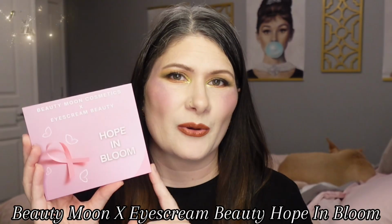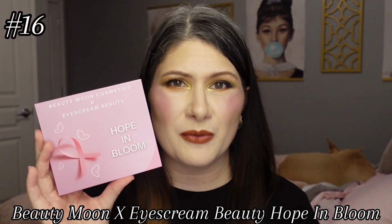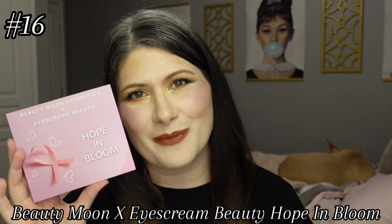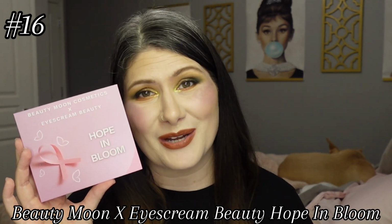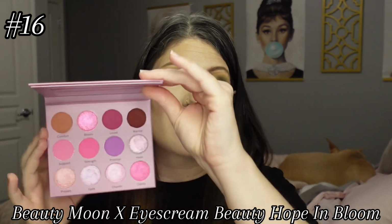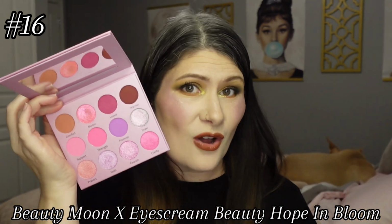Number 17 is going to the Hope and Bloom palette from Beauty Moon Cosmetics in collaboration with Ice Cream Beauty. Yes, this is the palette from the October Ice Cream Beauty box. I told you I was really far behind, but this is such a good palette. It went along with the theming perfectly, but it's pretty much an all pink palette.